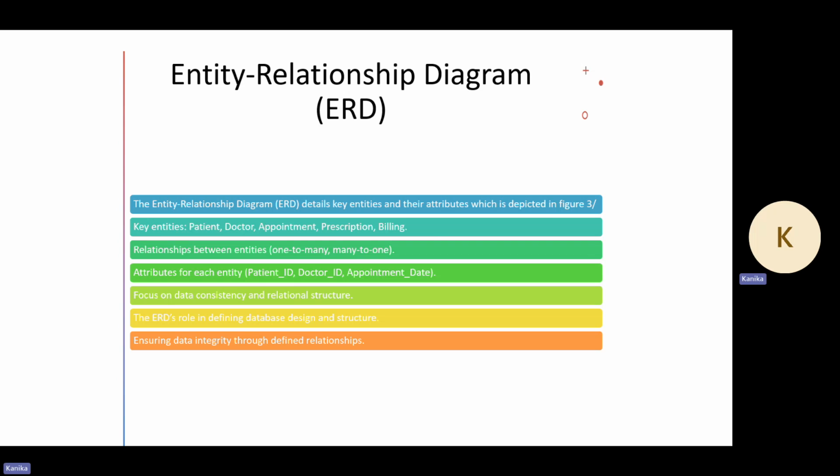After that, if we talk about the ERD, we can even say this is one of the main entity relationship diagrams. The entity relationship diagram details key entities and their attributes, which we will be seeing in Figure 3. The key entities are patient, doctor, appointment, prescription, and billing, and the relationships are one to many and many to one. Attributes for each entity, like patient ID, doctor ID, and appointment date, are all covered in this diagram, with a focus on data consistency and relationship structure. The ERD's role is in defining database design structure, ensuring data integrity through defined relationships.